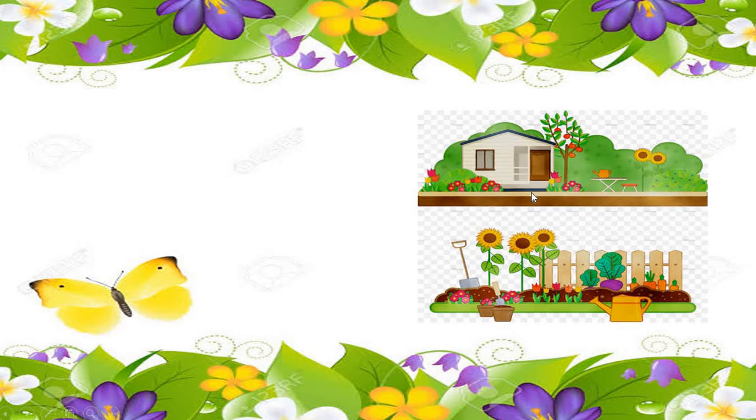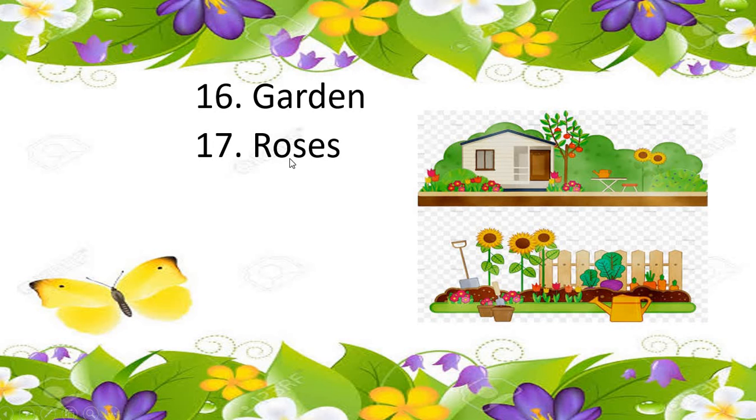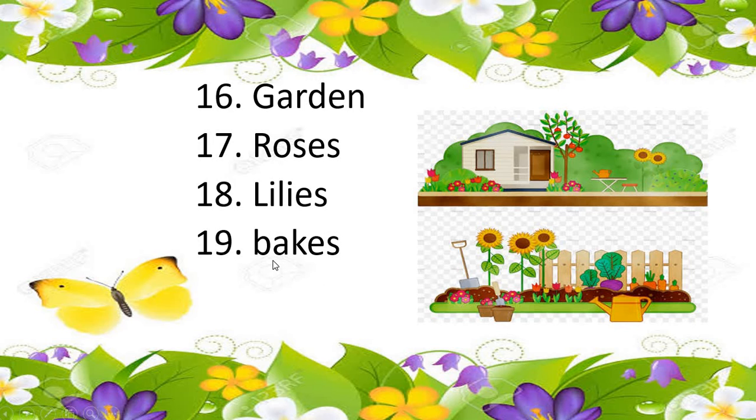Okay? Now see. This is Mrs. Ali's garden and a small cottage. See, her garden is very beautiful. Okay. So, number 16, spelling of garden. G-A-R-D-E-N. Garden. Number 17, roses. R-O-S-E-S. Roses. Number 18, lilies. L-I-L-I-E-S. Lilies. Number 19, bakes. B-A-K-E-S. Bakes. Number 20, fresh. F-R-E-S-H. Fresh. Okay, garden, roses, lilies, bakes, fresh.